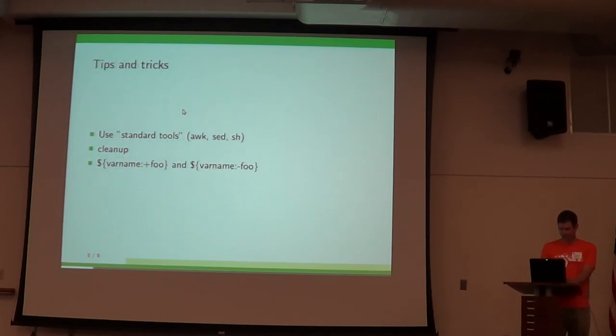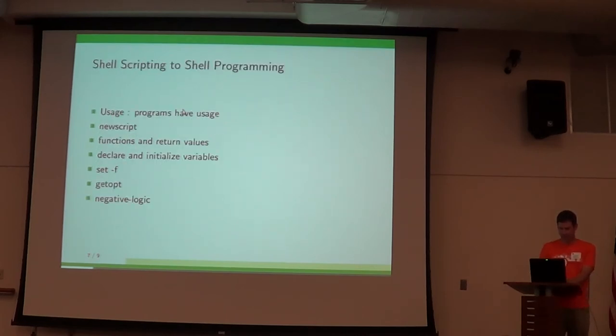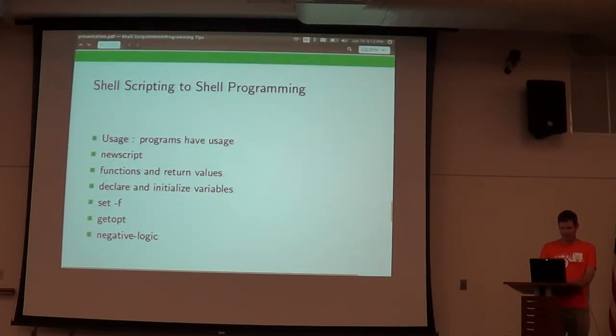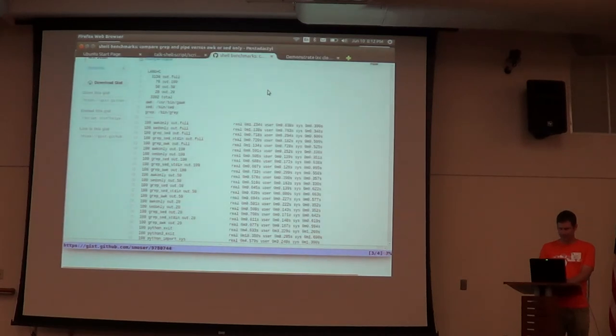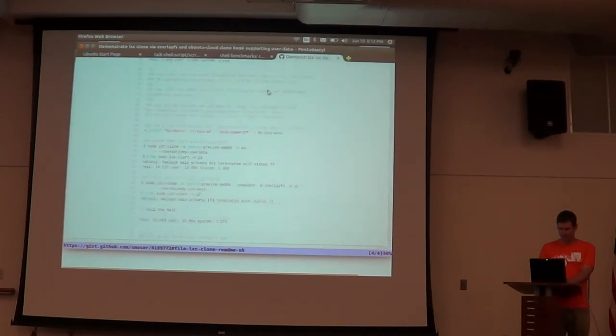So first, I put a lot of links in here so I could go to other things, but then they don't work in browser mode. Let's see.